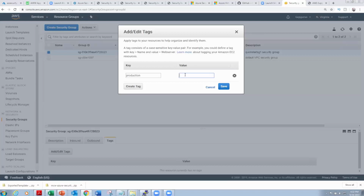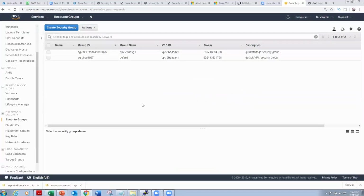Basically, we want to create what's called a key value pair, where we create a name and a value, in this case, whatever it is. So for example, production, this might be for WordPress. A lot of people deploy WordPress on AWS. And again, maybe that says this is production WordPress. Then I go save. So that tag is going to help me later identify traffic in this security group. And what I want to do is ensure that I could log that, filter that, monitor that.